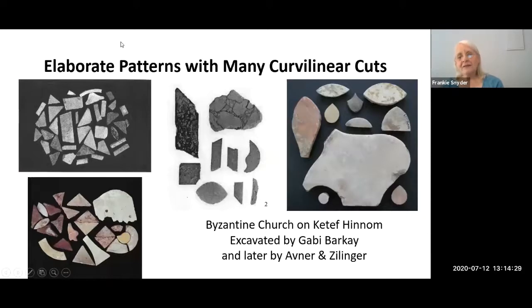We have found these kinds of tiles at other sites around the country. This is a Byzantine church on Ketef Hinnom. It was first excavated by Gabi Barkai starting in the 70s. He had about six digs between the mid-70s and the mid-90s. These are two pictures from his digs, in two different articles about the whole dig, but not much about the floors, other than one-liners about the opus sectile floors. Basically, that's it. Later on, it was excavated again by Rina Avner and Yehiel Zilberger.